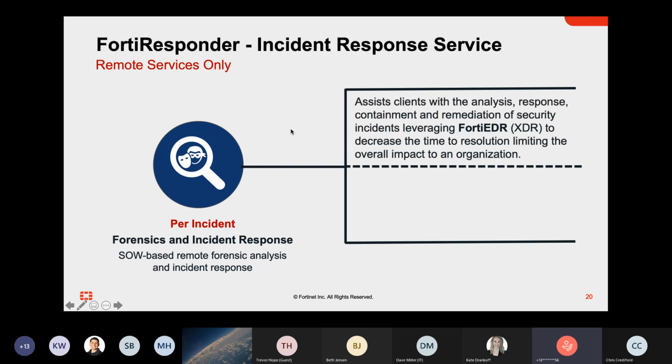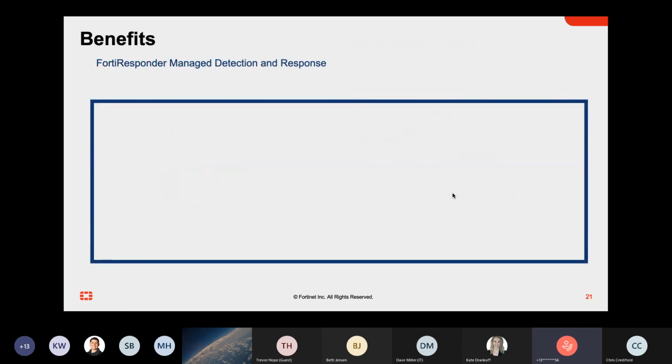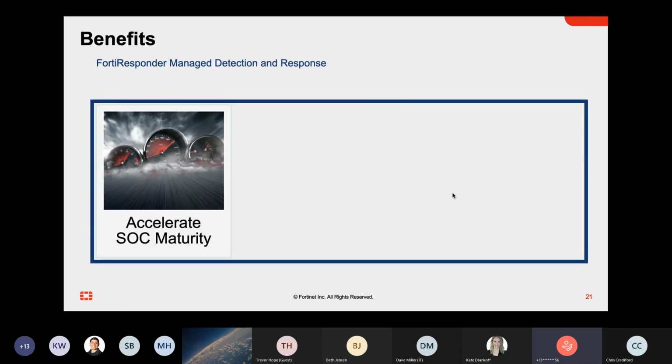The other possibility would be per incident, like I had mentioned, where, hey, a customer got hit with ransomware and they want them for incident response. IR services are also available. As part of that, they would pull relevant logs from all of your environment, not just from Fortinet, but whatever firewall you're using, anything from your IPS, your SIEMs. They would analyze memory dumps and log files. They would look at the malicious payloads. So they are available for incident response as well.